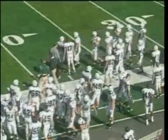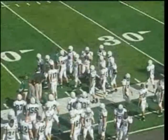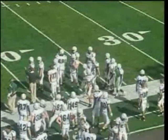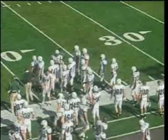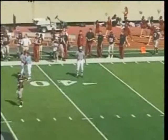Colgate 14 first downs to 13 for Dartmouth. The total yardage of 236 for the Raiders, 213 for the Big Green. We had 3 penalties on Dartmouth for 35 yards in the first half, 4 penalties on Colgate for 45 yards.